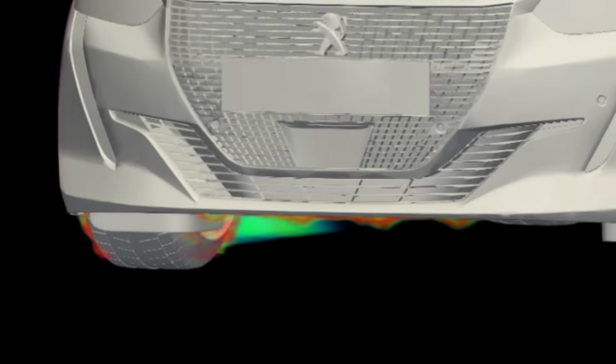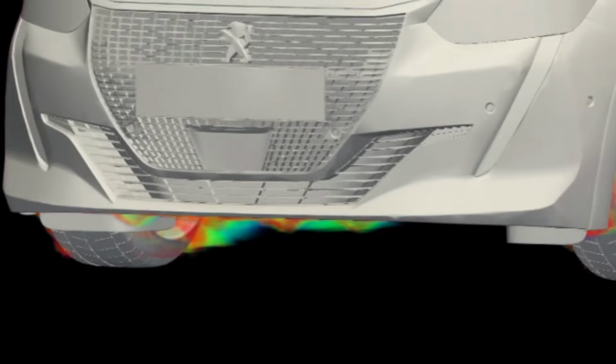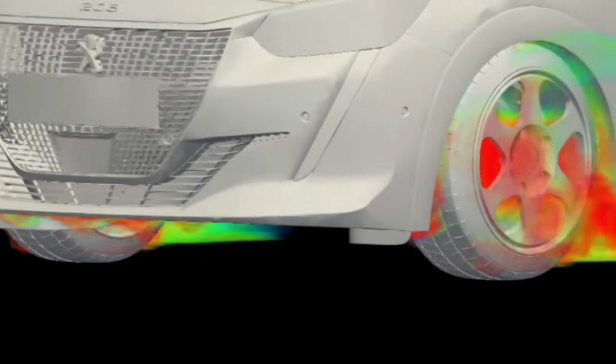and so it's easier for the flow to reattach. We do get decent low pressure underneath, which is good for downforce, and that's good for the 208 because it's a front wheel drive car. So the additional downforce around the front wheels increases its grip, but that comes with additional drag too, as we can see here in this drag orbit with all this red forming.